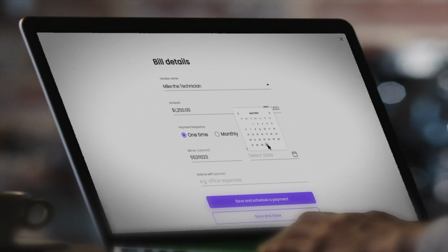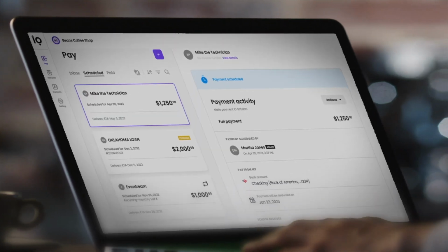So if you've got a small business or side hustle and you're looking to streamline the way that you pay your bills and get paid, then really you have nothing to lose by giving Melio a shot and seeing how it can help improve your business's cash flow and more.